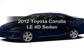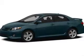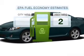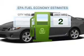Introducing the 2012 Toyota Corolla. Travel the roads in style and comfort in this great vehicle. Save your money. Make fewer trips to the gas station to fill your gas tank when driving this fuel-efficient vehicle.